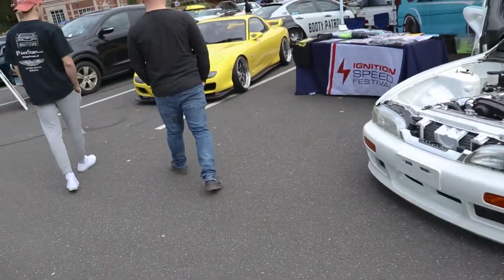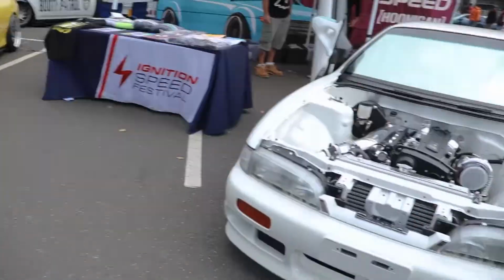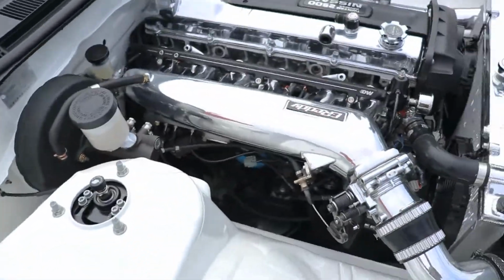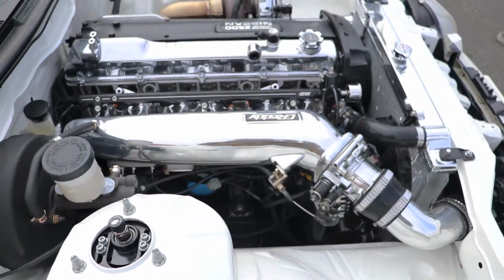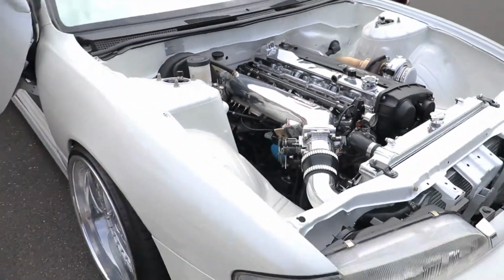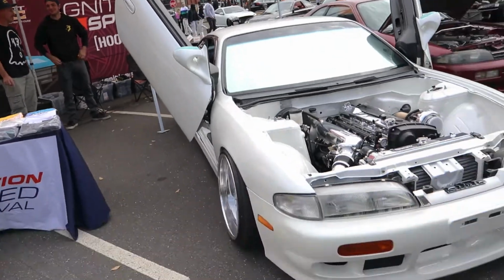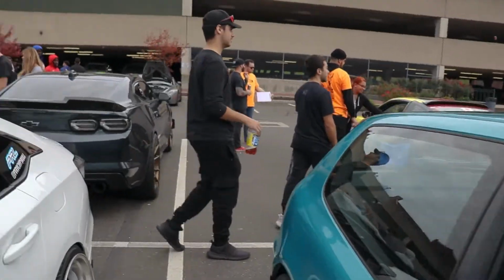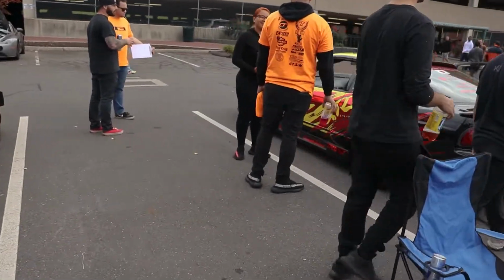I know, we don't want to rev it. Post it up here, like DJ's engine bay. Nice. Now I can see it in the daytime. I saw it at nighttime, but shaved. Perfect. Good job, DJ, with the Lambo doors. Not too bad. Making our way around. Sorry we couldn't get too much stuff, but there are a lot of people around.